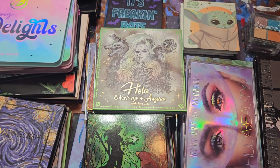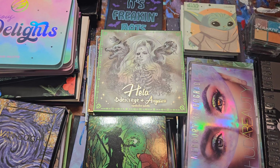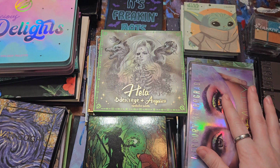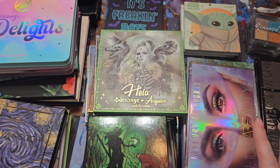Okay, everybody. Welcome to the last video in my collection and declutter series for 2023, and this is my eyeshadow palettes. I currently have 63 eyeshadow palettes. I'm hoping to get that down.